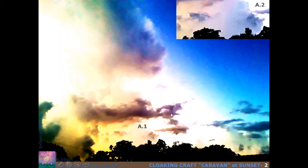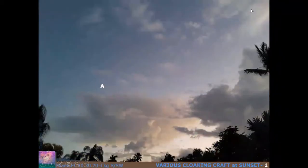So we're going to look at 8.1, 8.2, we just see hard edges poking up out of here. And then this to me is just like a wave of cloaking material washing over this thing. See what you think though. This is called Various Cloaking Craft at Sunset.